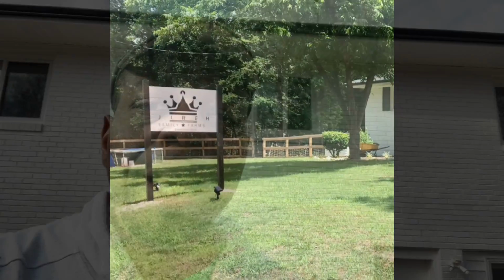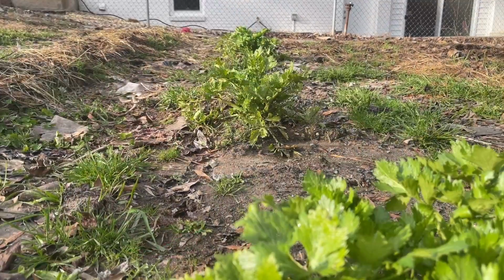That's my way. Have you ever gone to the grocery store and looked for celery, looking for nice long stalks? And when you come home to prepare your dish, what do you do? You cut off the leaves and you throw the leaves away. Well, I want to teach you something about celery leaves that you're not going to believe.